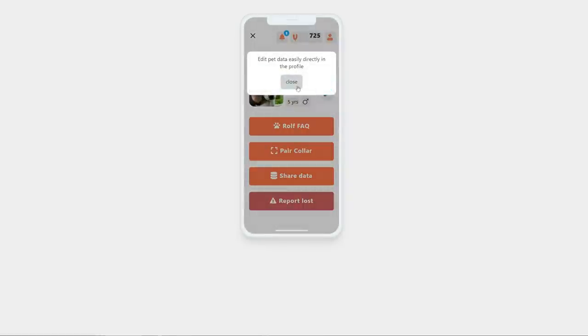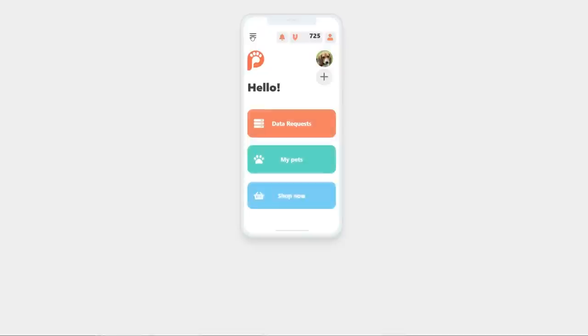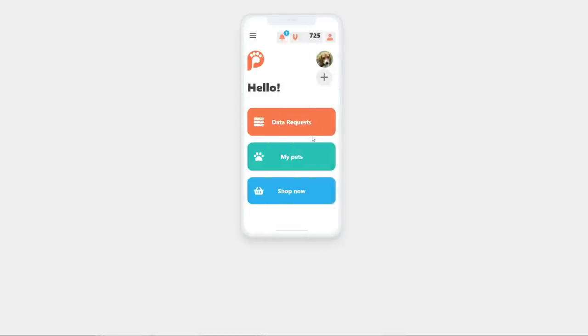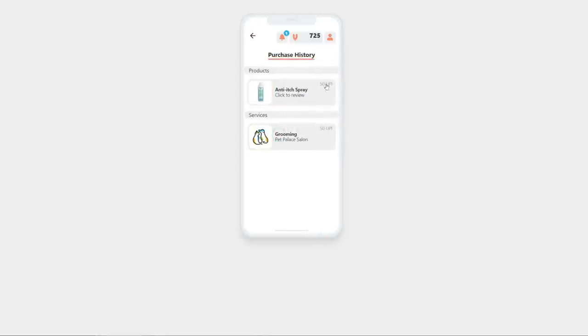As you guys can see, you can edit the profile, you can add different things, documentation, and so on and so forth. And you can add other pets, which is really cool, with a seven step system. Data request, data settings, and so on and so forth. It looks really cool. And you can go to shop now, and actually this is their demo, so you can't see the shop, but you can go to your purchase history and check that out.